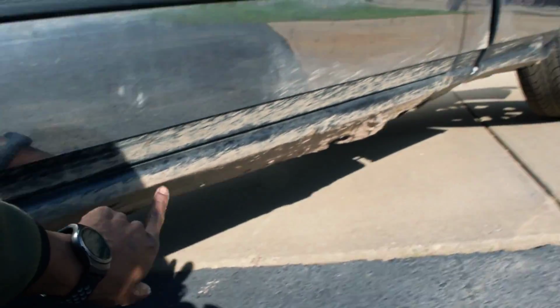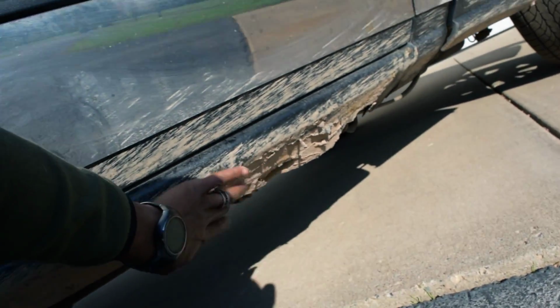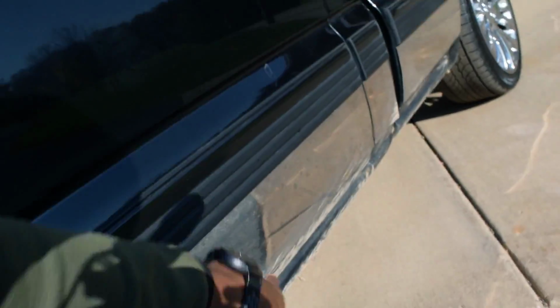As you can see too, the driver's side is not as bad, but it is getting messed up too. It is getting eaten away. So that's another thing that is ugly on this truck.